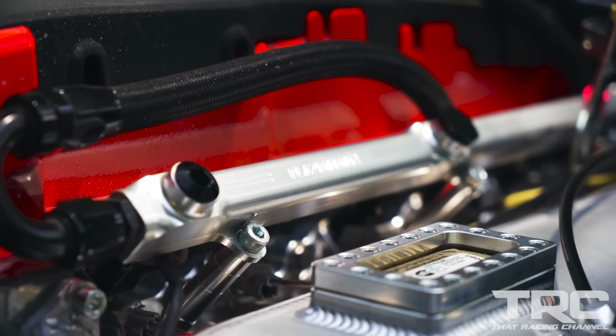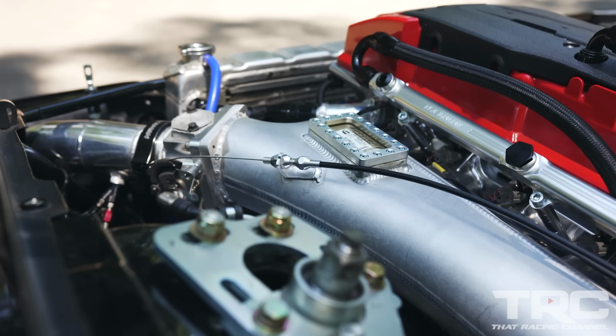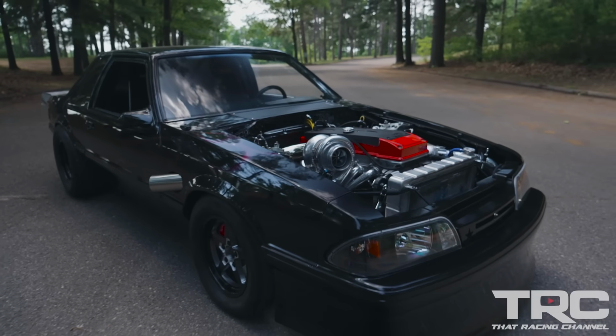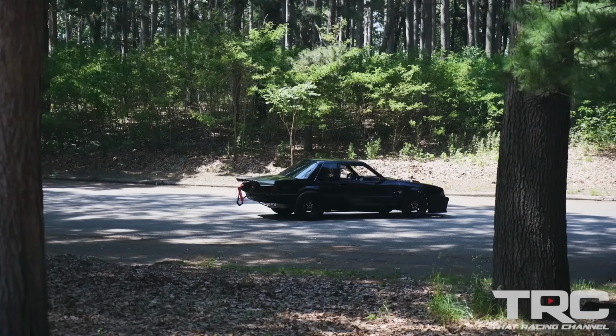What kind of fuel system is it running? What kind of fuel is it on right now? It's running on E85, 2200 cc injectors. It's got a Magda 4703 fuel pump. It's got the fuel to support the power. It's not only just an awesome swap, the whole car is clean all the way around. I mean, it's decent. It's got some bumps and bruises.